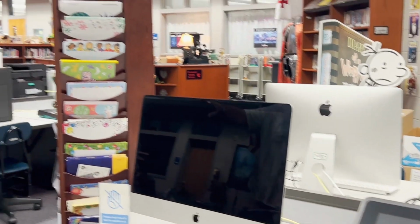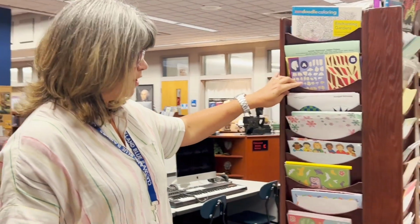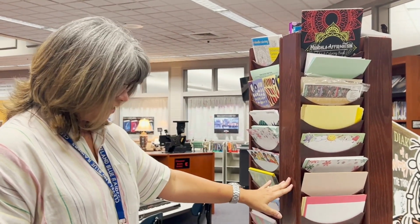I also want to show you that we have this paper tower that's full of all different kinds of paper that you can use for research projects or any kind of classwork that you're doing. You're welcome to help yourself to that. Here at Cleveland Middle School, we have 2 libraries. We have a digital online library, which Miss Dyrick will give you more information about when you visit. And secondly, we have a physical library. Let me show you around that, okay?